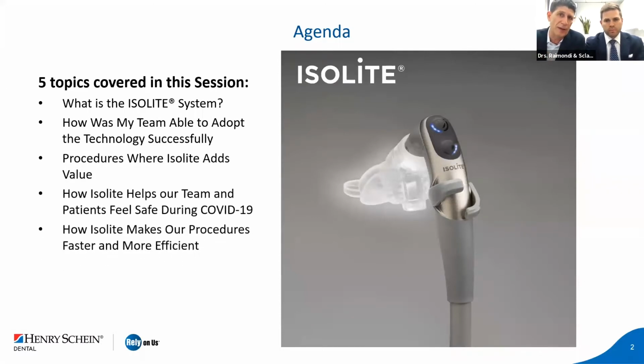You're looking at the picture of it now. The Isolite 3, it's illuminated. It has a light piece to it, so it's illuminated in the oral cavity. The pieces are fully disposable, so we know that we can throw out each piece after each procedure. What made our team acceptable to this is that our staff felt that they were safe with this.